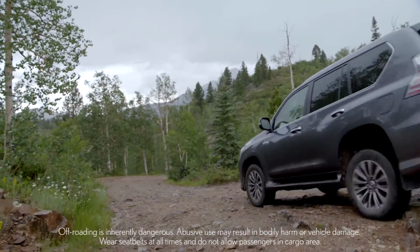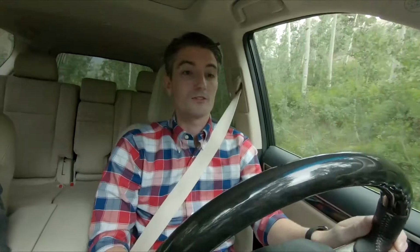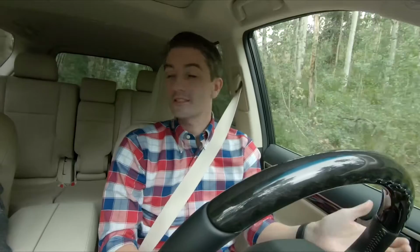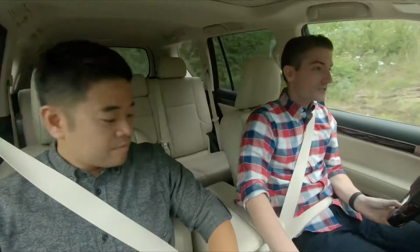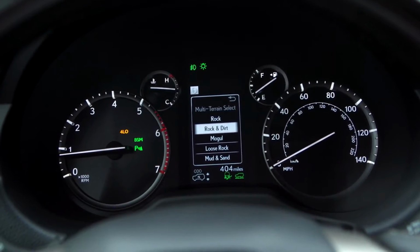And once you get to the end, you can turn off the crawl control, once you're out of that tougher terrain, and it'll go right back to normal driving. So the cool part about using crawl control is it automatically uses Multi-Terrain Select with A-Track, so it's automatically selecting those road conditions in front of us. Now, when crawl control is off, you can use that speed control for crawl control and manually select which conditions are in front of you, whether it's rock and dirt or mud and sand.